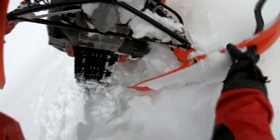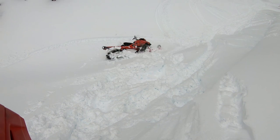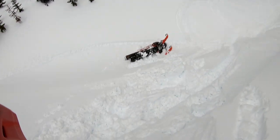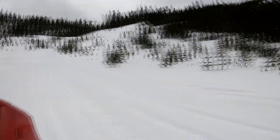Bye-bye, Susie. You've been good. It's time for us to part ways. Perfect landing. We're gonna go try to find a new zone. There should be like a lake up here. Never gotten the chance to check it out, so should be fun.